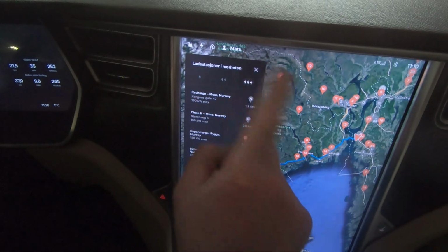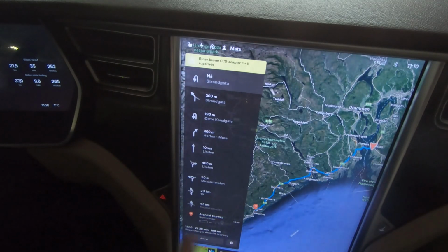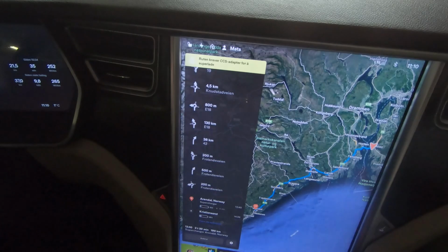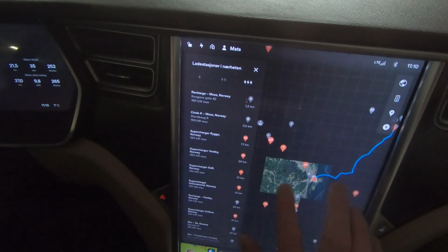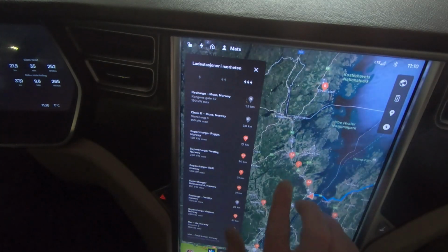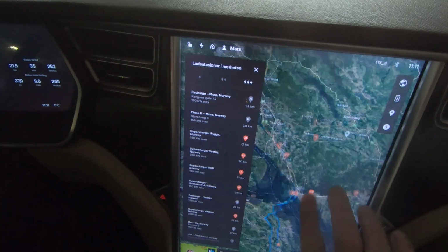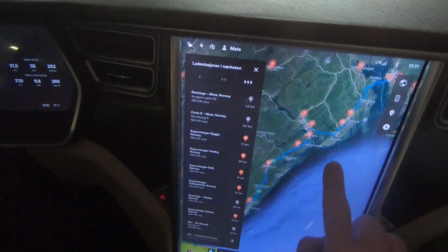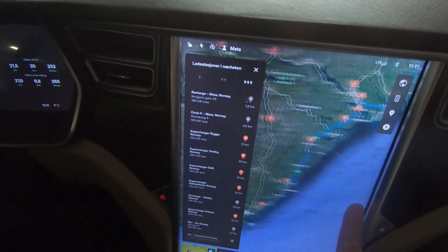The computer estimates we're gonna go to Arendal, which is 190 kilometers away, and charge. We're gonna arrive there with 16%. There's chargers quite literally everywhere along the route, so I'm not worried about not finding a charger.